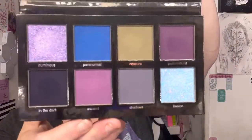It's $10 for shipping, but this right here is the In the Dark Unearthly Cosmetics eyeshadow palette. Yeah, these shades are beautiful. They're a little bit darker than this right here. If I could own every single one of Unearthly's palettes, I would. So they come in these nice little packets.